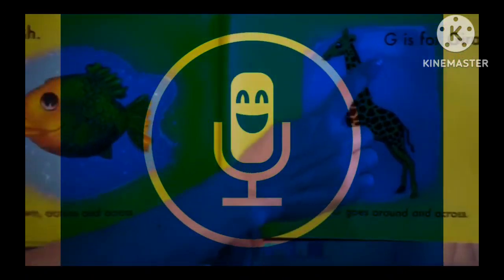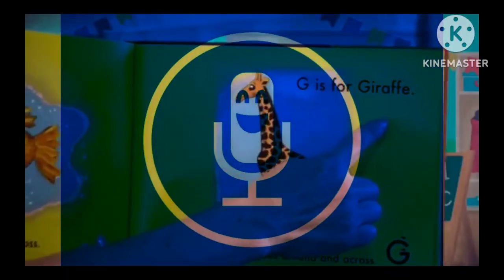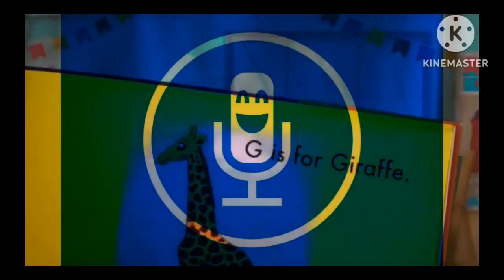F is for fish. G is for giraffe. G, g, g. And G is also for goat and gate and has a g, g, g sound too.